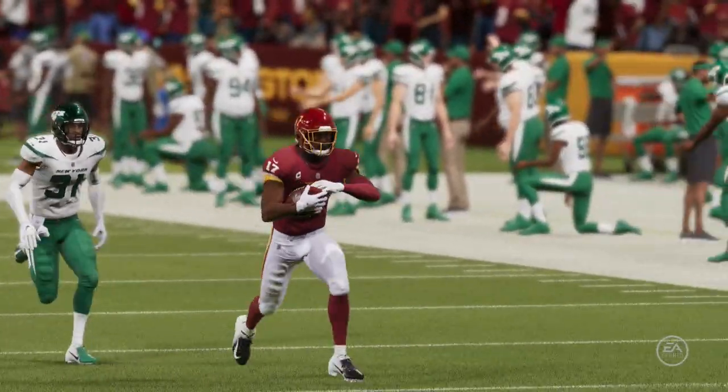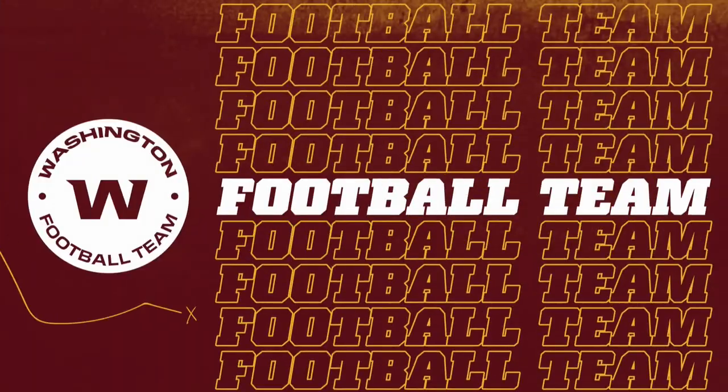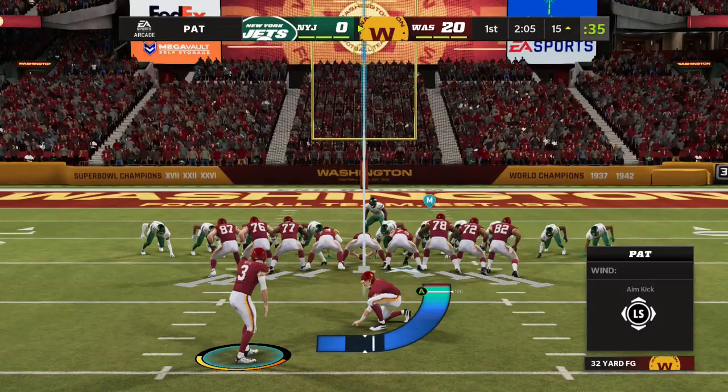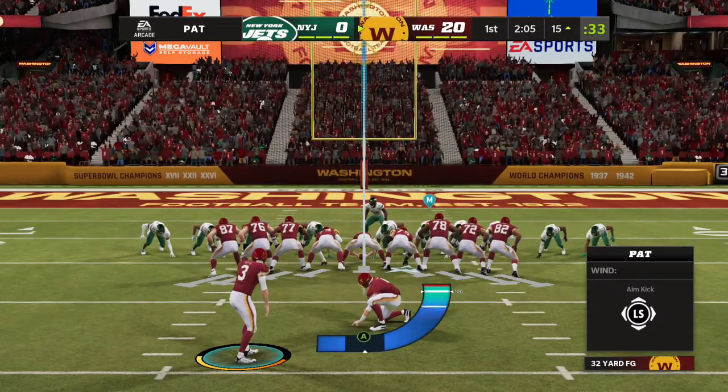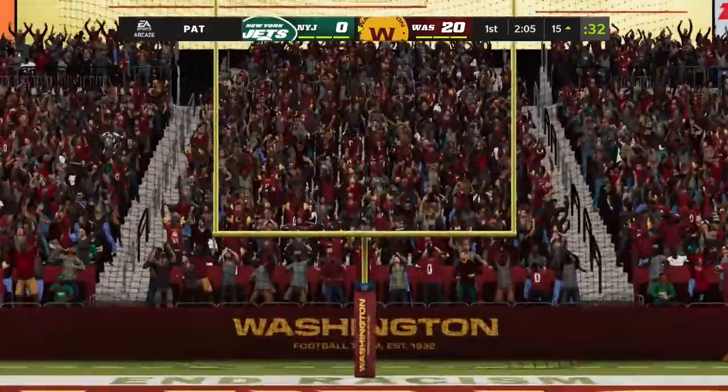Yeah, you always hear that term, they just boat race someone. Heck, it's car race, motorcycle race, plane race, whatever you want. Right now, they are sprinting past them. Now it's Hopkins to add the extra point. And it is now 21-0.